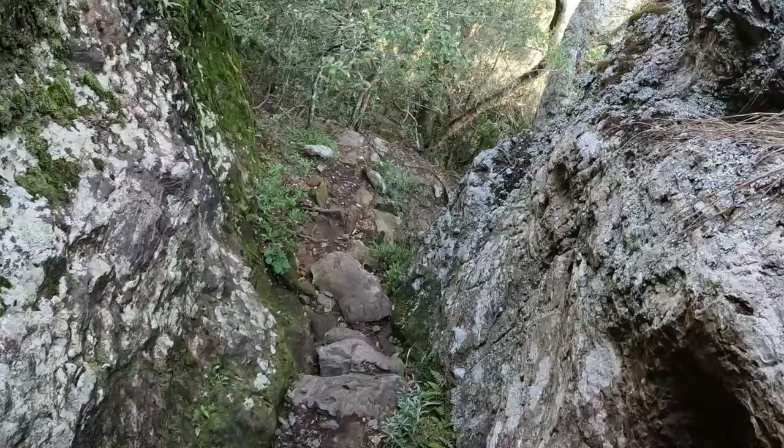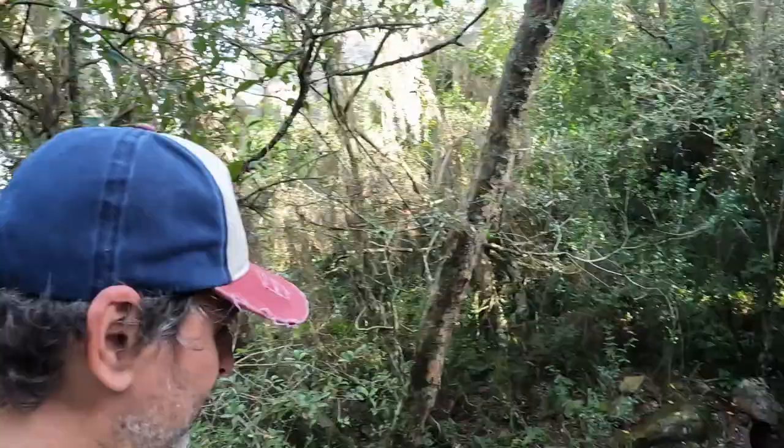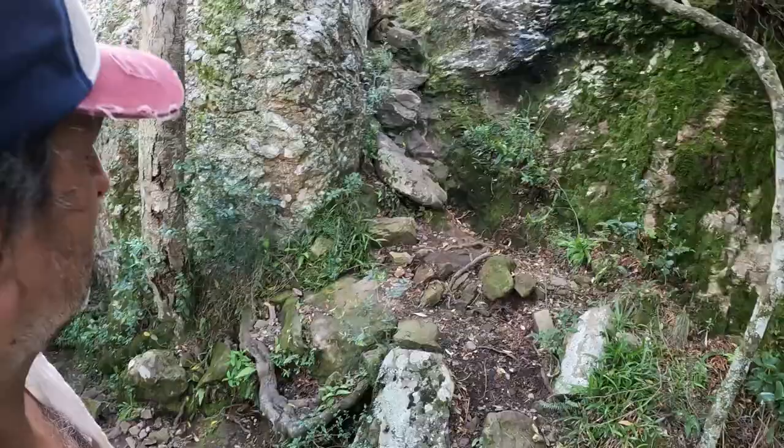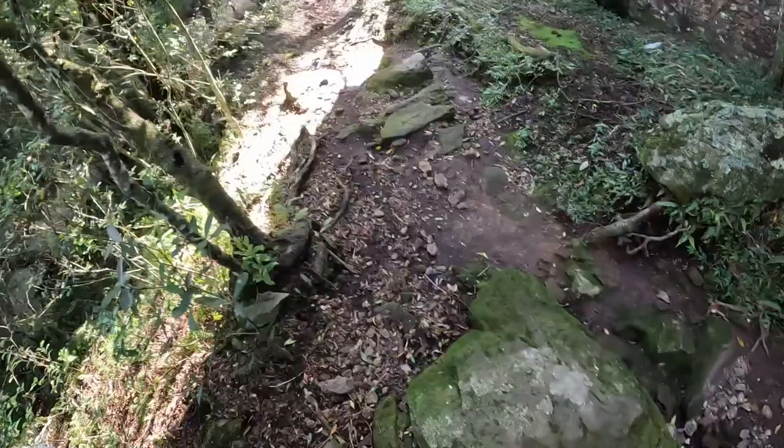Let's see. Am I going correctly here? Yes. Okay, if somebody came here, I recommend this way, it's shorter. That's the path I went from the beginning. You can go from this wood, go back here and go to the mountain by this short way. Look at how nice this green color is, this rock.